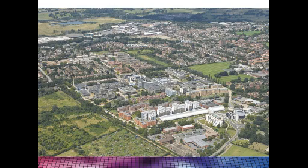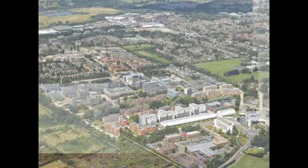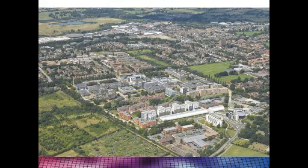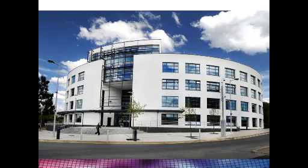Then further down the campus, you've got a lecture centre and all the other main campus facilities, student nightlife, library, that sort of thing in the middle of the campus. And then on the other end, we have almost like a village of accommodation all the way over here. So everything's contained on one large campus. And here you can see the building we're in.